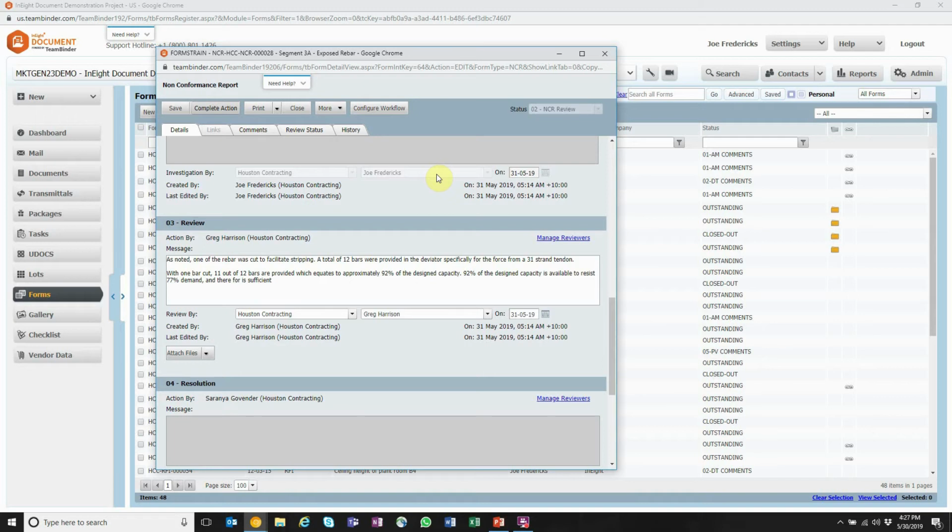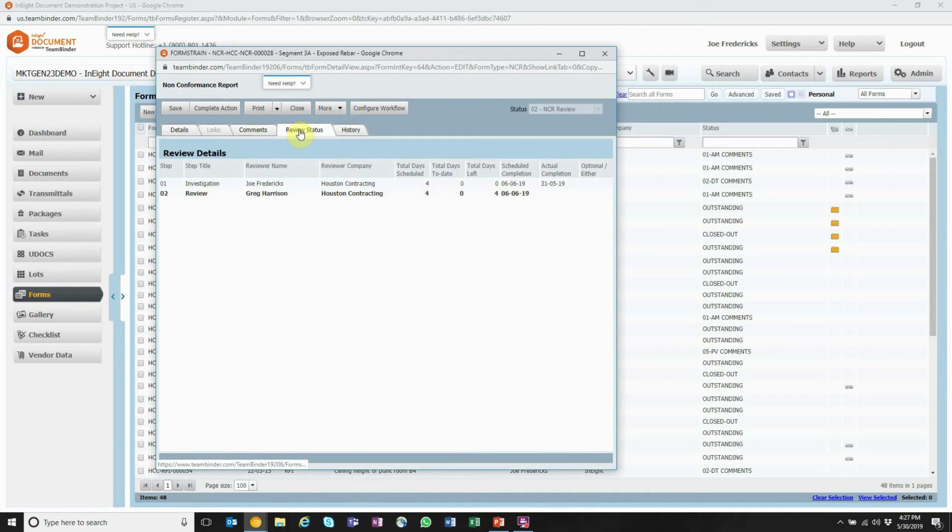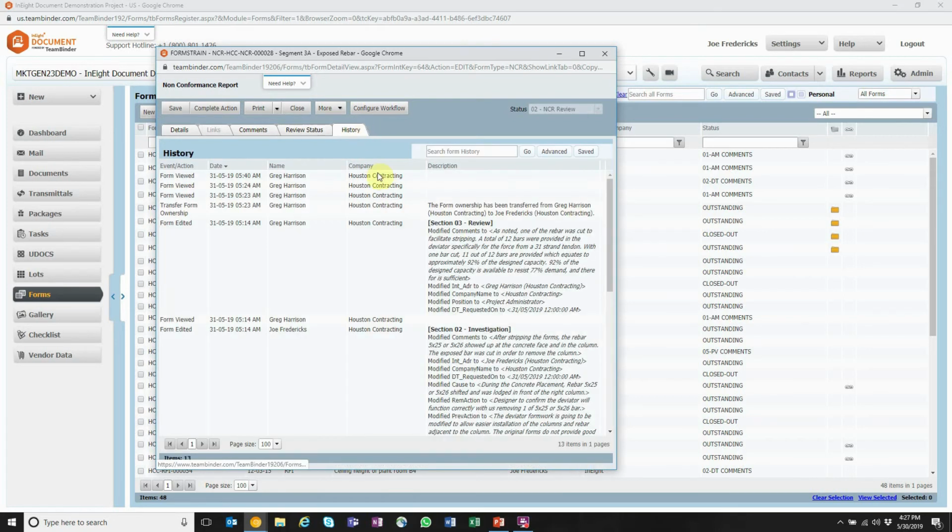But there are additional advantages to doing this electronically. Outside of the information gathered and the nonconformance report itself, I can see active comments from the flow, none in this one in particular. I can also look at the review details. I can see who the reviewers were, when they completed their reviews, and how long their review was scheduled for, so if we're lagging behind. And if we happen to be lagging behind, we have a full dedicated audit log and history behind the form.